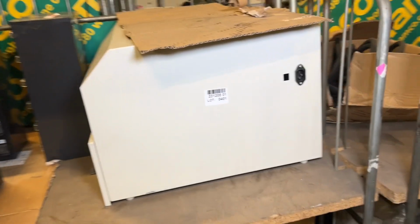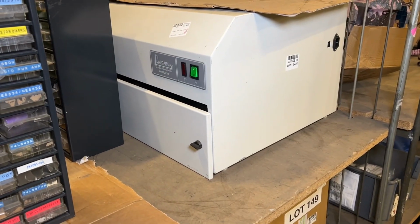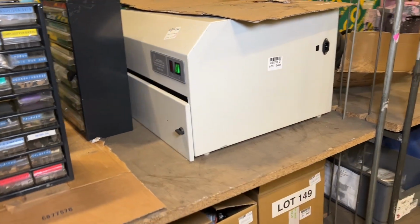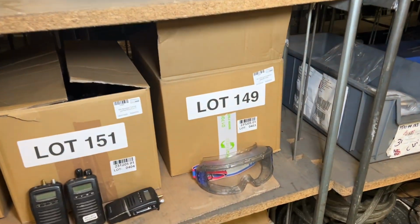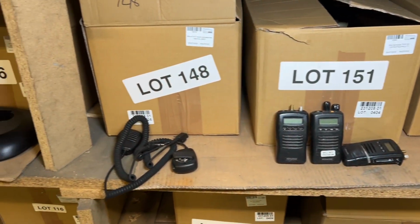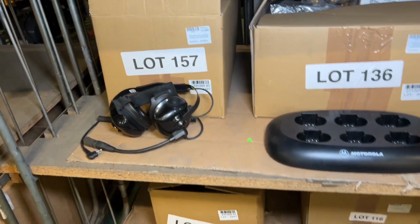Okay, so 401 here is on its side, so we could just get it on the shelf a little bit better. We've got a lab care fume cabinet. This is the F100. And different types of goods in these boxes here. I just laid some out, so we'll give a quick example of what's in these boxes here, just so you're not staring at boxes.